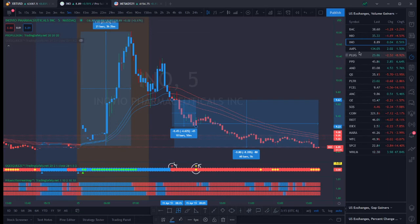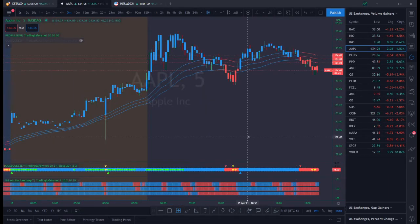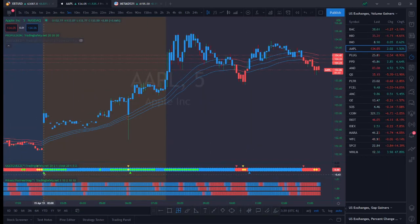Okay, let's go down to Apple. Apple had some really good moves up. Had the buy signal right here at pre-market open. Had a really big move up. We had a squeeze sell right here. You see this candle, how it shot straight down, and then the indicator picked it up right here. And you got another squeeze buy signal right here, so you could have entered along there.